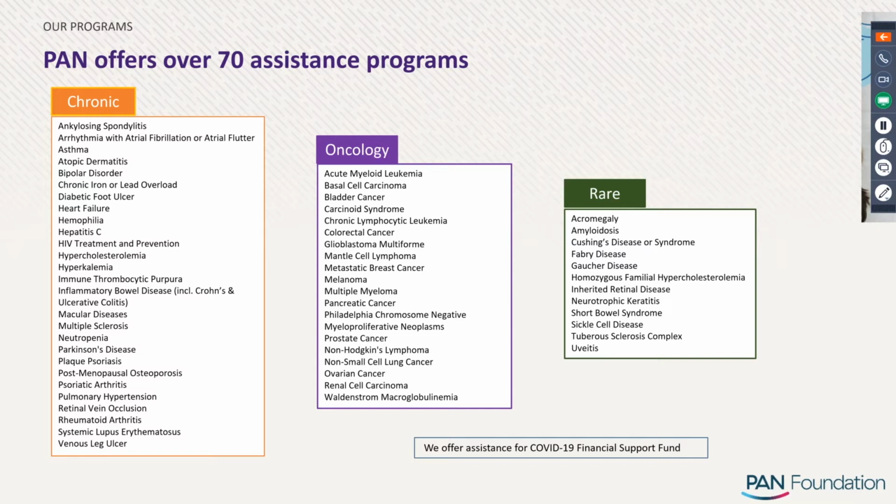So PAN provides and offers assistance for nearly 70 assistance programs, and they range from chronic to rare to oncology diseases. We recently added pancreatic cancer and bipolar disorder to our list of disease funds and launched the COVID-19 Financial Support Fund. This support program for COVID-19 is unlike any of our other disease funds because it covers a range of services, which includes over-the-counter and prescription medications, medical supplies and equipment, and transportation to medical or pharmacy appointments, as well as groceries and meal deliveries. To see a full listing of all our assistance programs, please visit our website at panfoundation.org.